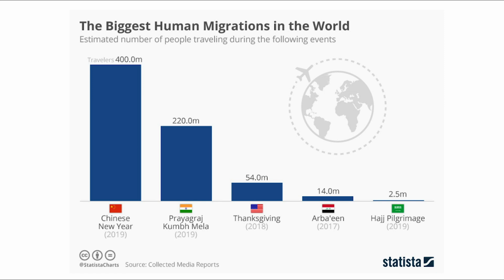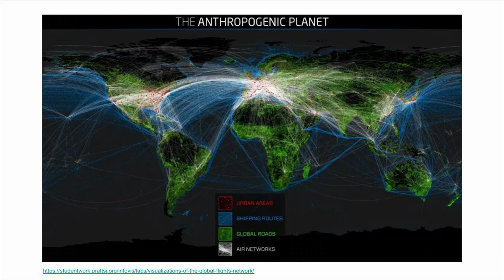Just to show you that the Chinese New Year last year, which we think has been the main reason for this spread, was the largest migration of humans ever recorded. So 400 people traveled on Chinese New Year. And that traveling was not only within China, it was international. As you know, Chinese people are all over the world, and a lot of them go home to spend New Year with their families. So we think the Chinese New Year was the real driver of the pandemic.